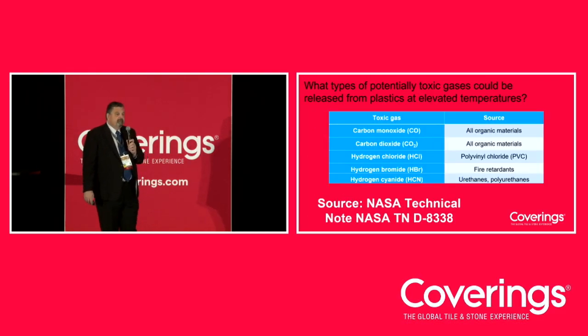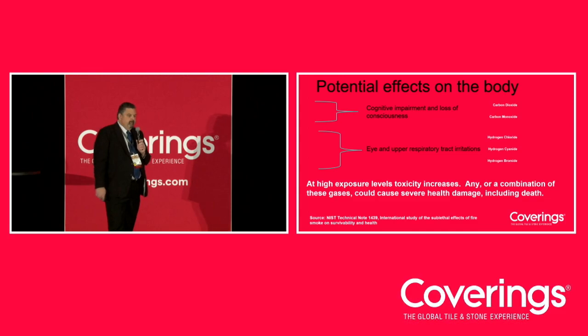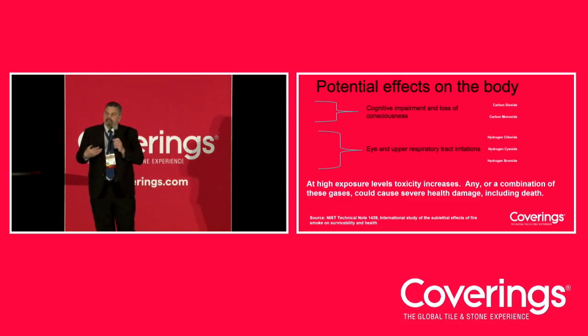What's in plastic that could potentially come off if you burn it? Here's a list. Carbon monoxide. You probably all have a carbon monoxide monitor in your house if you have gas heat. Carbon dioxide, hydrogen chloride, hydrogen bromide, hydrogen cyanide. So all of these types of products tend to be in plastic flooring. This one's a little hard to see, I apologize, but the first two are carbon dioxide and carbon monoxide. And basically, if you get too much of those, it can impair your cognitive abilities and eventually you pass out. And then the other ones, hydrogen chloride, cyanide, and bromide, those irritate your lungs really badly and could potentially kill you.